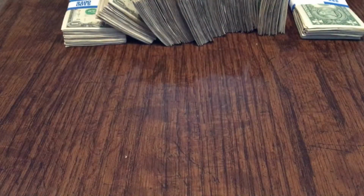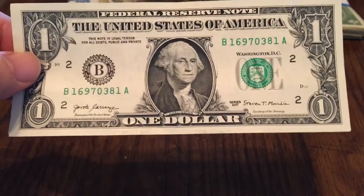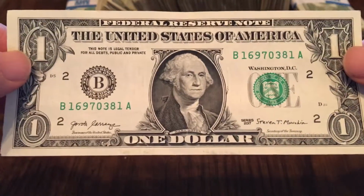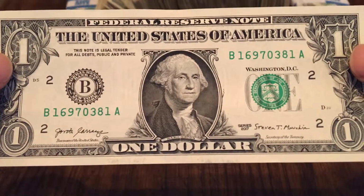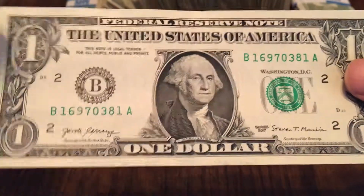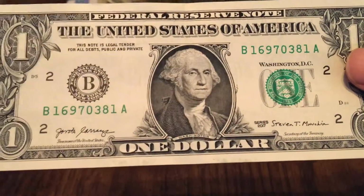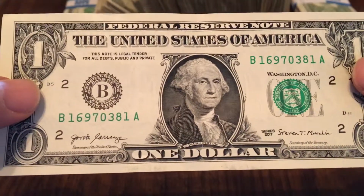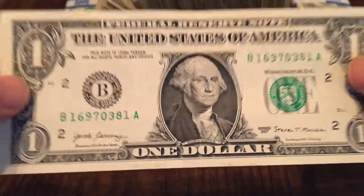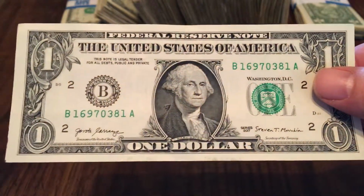One of the things that I found right off the bat is also one of my tips for this week. This here is a 2017 $1 bill. Nothing really special about it. It's just the new bill that's coming out now. You can see here, series of 2017. However, the one thing that I noticed about this bill, and it's not just this bill, it's every single 2017.